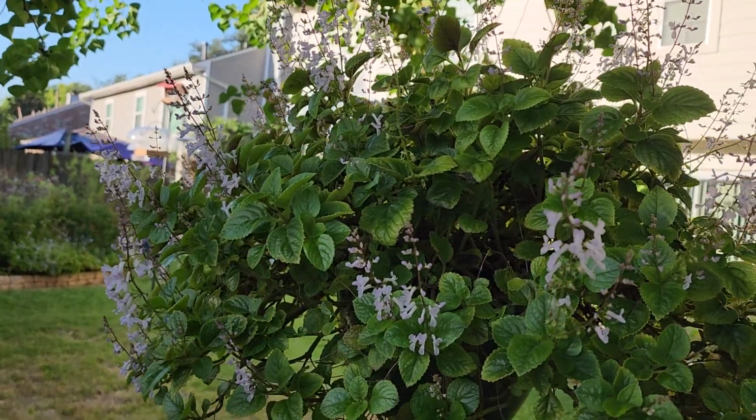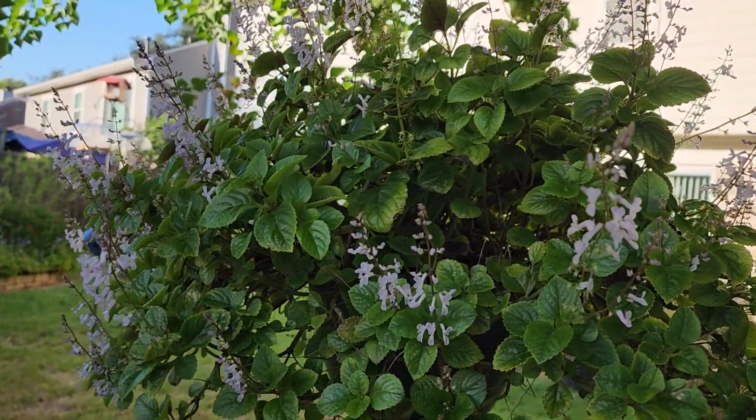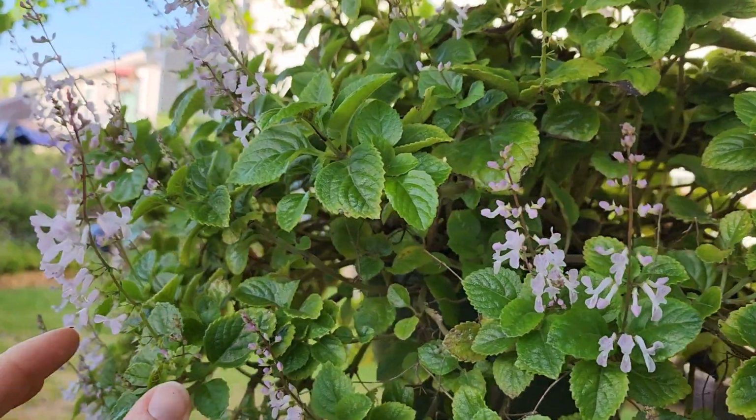So back here where I first started with my hanging basket of Swedish Ivy.